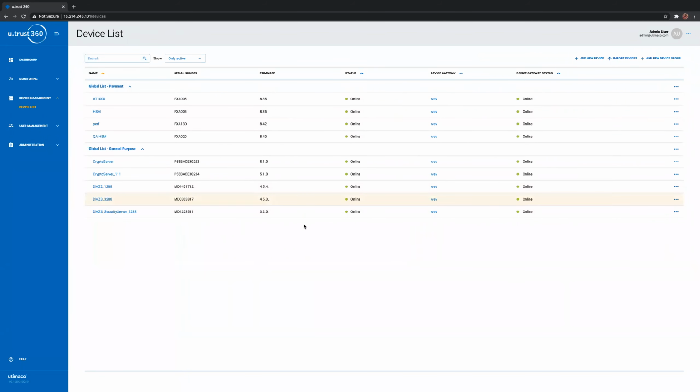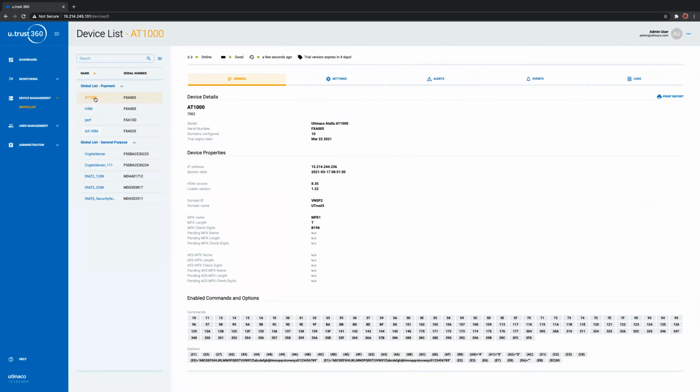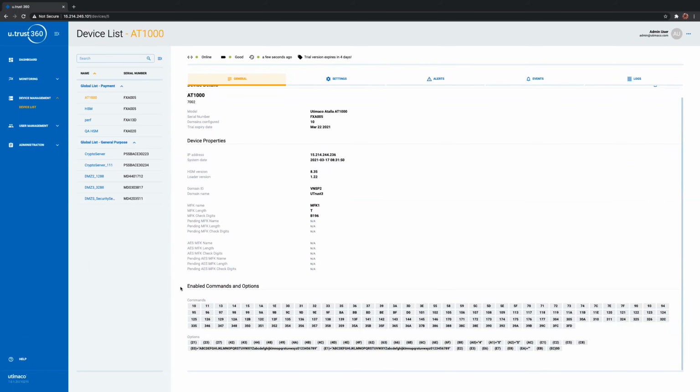This is my device dashboard where you can see that I have got different HSMs being added in here. Looking at the AT1000 to start with, it gives me all the device related details. For example, what is the number of domains that are configured? This HSM happens to be in a trial state, so the trial version will expire in X amount of time. The IP address, system date, what is the firmware version, what is the loader version that is running on the HSM, what are the MFKs and PMFKs that are added on the box. And last but not the least is the security policy.